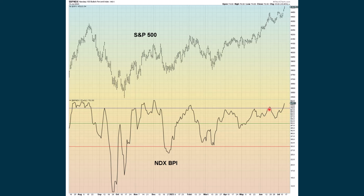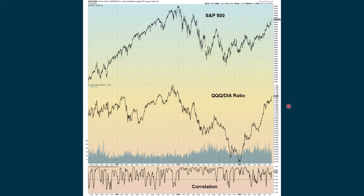We thought this other signal might have been some kind of a major signal, but it's pretty much recouped that now. The higher this goes, the more extreme it is, and the more likely it is that it could suggest that we're topping out, at least in the short to intermediate term. The Qs to the Dow show that the Qs are really outperforming. Their relationship is getting a little bit stronger.